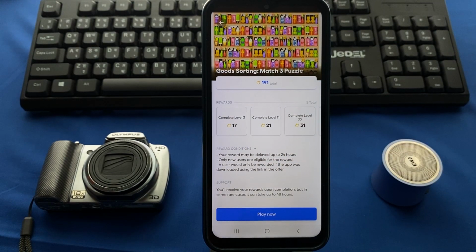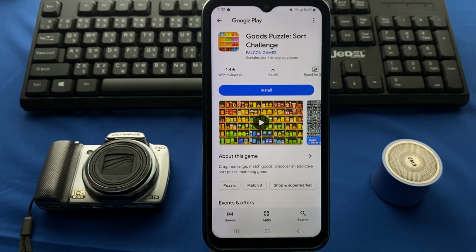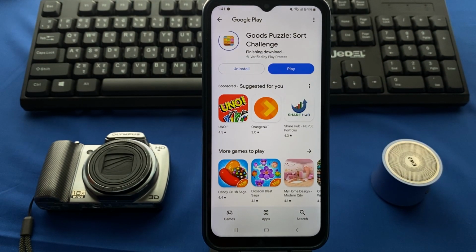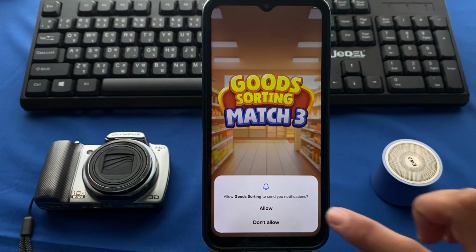And the most important reward condition is that you have to download this app using the link in the offer. So to download this app, you have to tap on play now and tap on install. And after installing the app, you have to tap on play and tap on allow.